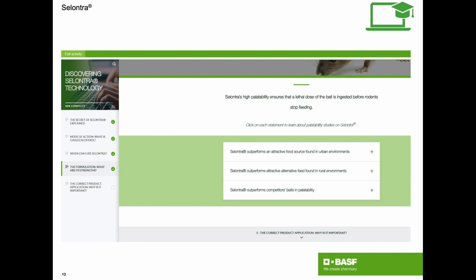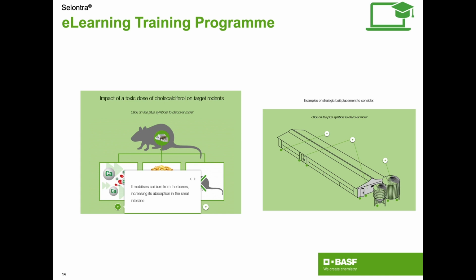Here's a screenshot of two of the activities. One of them is a click and flick card where you just click on the image and it rolls over and says, It immobilises calcium from the bones, increasing its absorption in the small intestine. And there's quite a few of those. Later on, I think in module 3, you see a real-life scenario with a baiting plan. You can see the outside of what looks like a poultry unit, and if you click on the little plus signs, it will tell you what's happened at each of those points. All three modules are full of interactive activities like that.